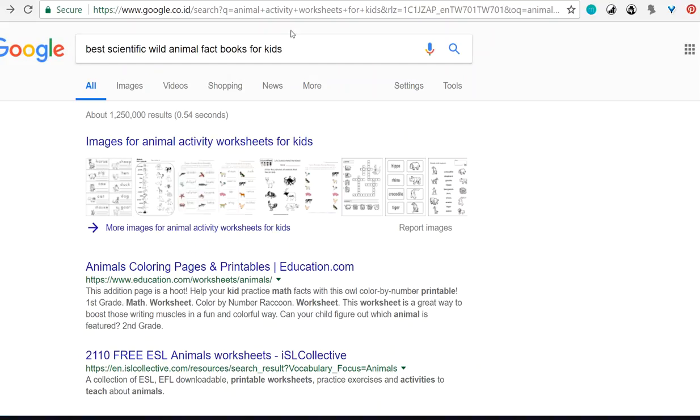So this whole strategy is basically taking what you already have and turning it into something that hits more searches by providing value for what people want. So maybe some people are searching for books for kids. That's great. I hope they find your book. But some people are searching for coloring pages. Maybe they're not interested in a book right now. They just want a quick, easy, downloadable, realistic wild animal page for their kids.